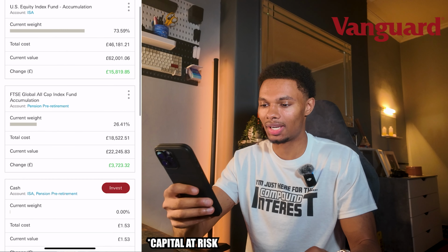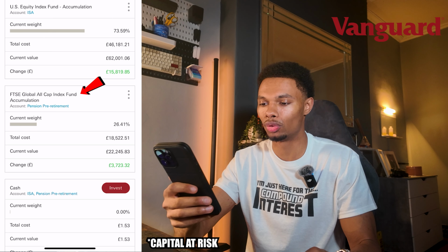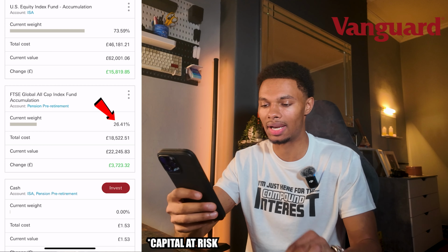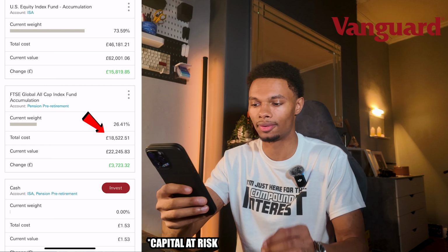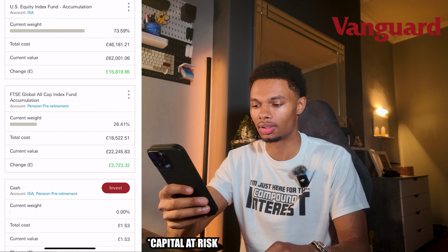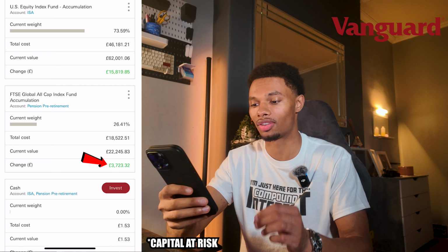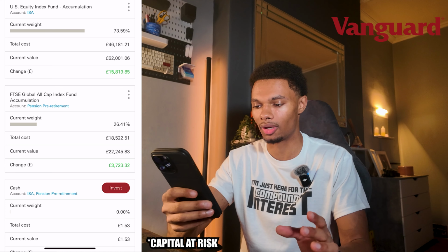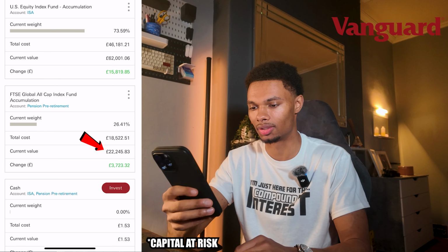So scrolling down slightly, the next fund in my portfolio is the FTSE Global All Cap, and I currently have 26.41% of my money allocated to this fund. I've deposited £18,522.51 into this fund, and as a result of investing that money into this fund, I've made a return of £3,723.32, which leaves me with an overall total current value in this fund of £22,245.83.